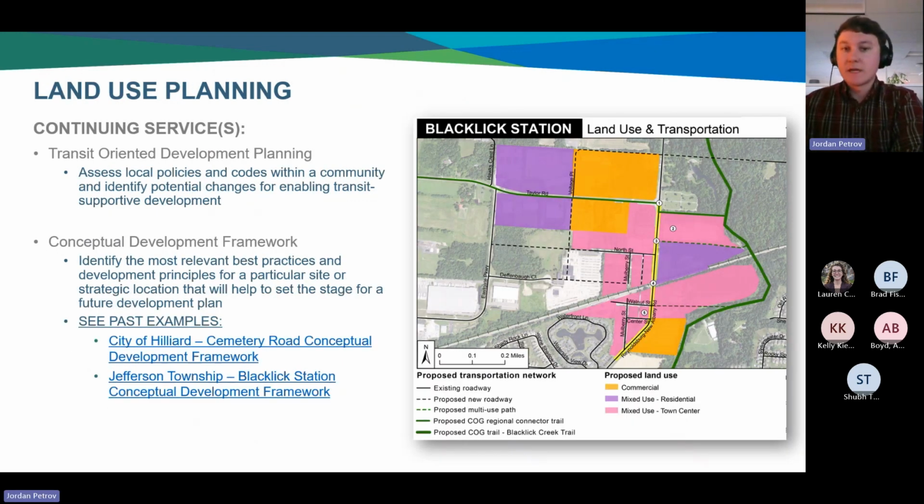And the last category we have is land use planning. So we have a couple of services under that category, transit-oriented development planning. So looking at the local policies and codes that a community has and identifying what are some potential changes to make some areas more friendly to transit supportive development. And then a conceptual development framework, looking at a particular site or strategic location and helping to set the stage for a future development plan. So that image there shows an example of a conceptual development plan that was done for Jefferson Township.